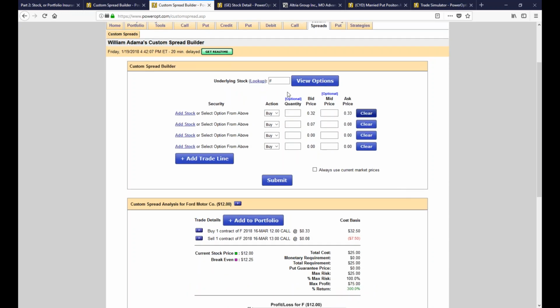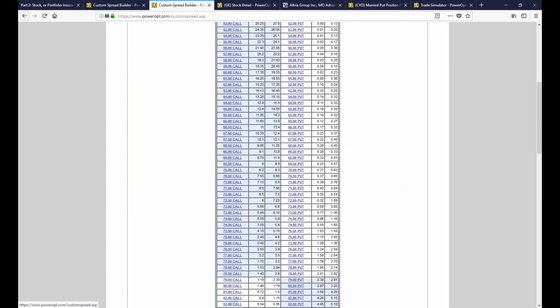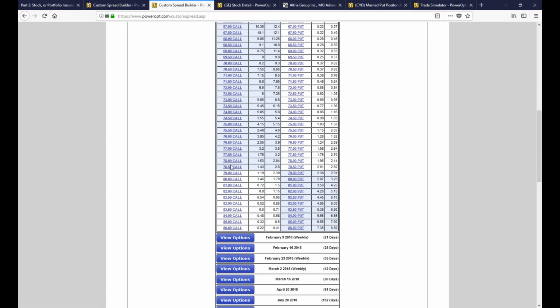TNA, was it? 78.60, I think, was our idea. We'll go back to bins real quick here. A 78.60 cost basis, TNA, and 2 weeks out, 14 days. I was doing January 26th. So ratio call spread here, 78 is at 1. Look at that bid ask, 153 to 284. So we're at $1.30 or 65 cents.